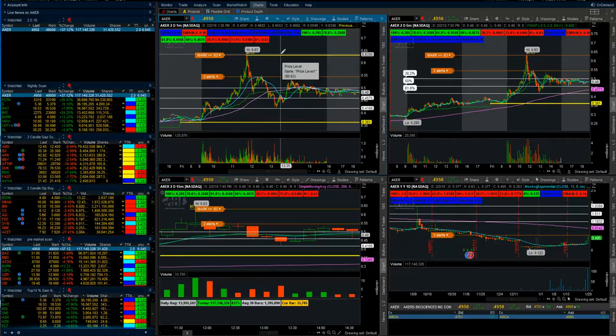Now, if it breaks above 63 cents and pulls back and holds 63, then you can just keep taking it long. Now, do I think that's going to happen Monday? I have no clue. Nobody knows. But I'm giving you key levels to potentially trade.